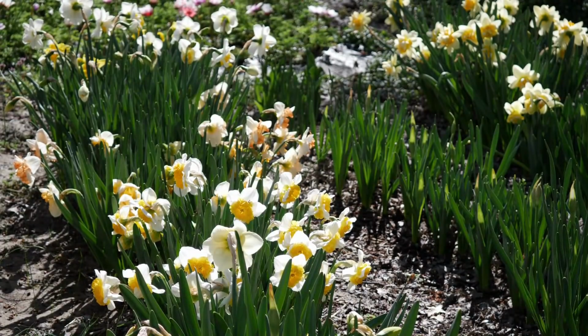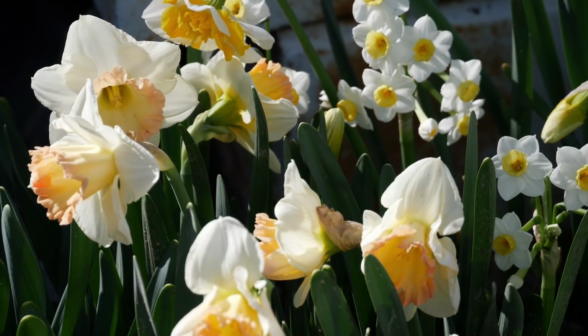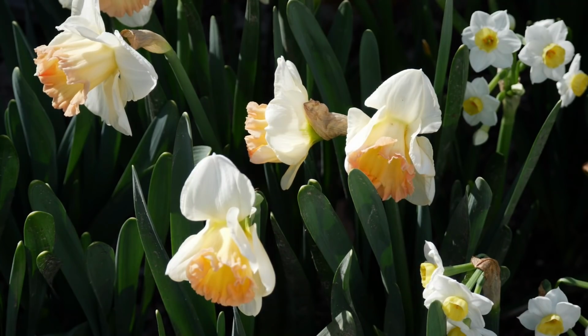This daffodil is called Martha Stewart. Now, I'm not sure if Martha Stewart bred this one or if we just named it after her or what's going on. But needless to say, when I saw that very, very pretty pink peach color, I knew that I had to order it and check it out. So I got about 10 bulbs of this.